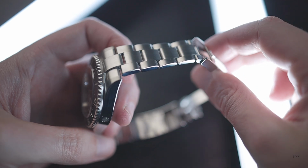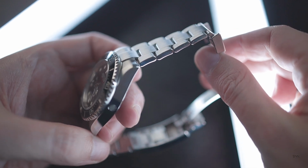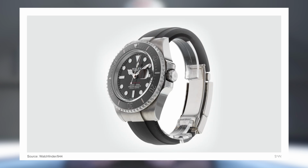Rolex bracelets just have a heft and solidity to them that's unmatched. This one is no exception. The feel and construction are simply phenomenal. There are no other OEM bracelet options available for the Sea-Dweller, so it's this Oyster style or nothing. It would be nice to see other choices, maybe an Oysterflex rubber strap with conforming end links like a Daytona. Now that would look pretty epic.